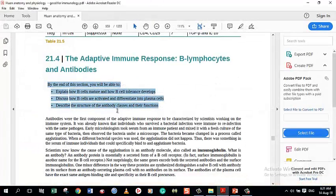Before I end, I would like to take you to this page. For the next class, we are going to study the adaptive immune response. Today we learned about the T cells. Next time we are going to learn about the B lymphocytes and the antibodies. We will explain how the B cell gets matured like a T cell, and how the B cell becomes tolerant and develops. We will also discuss how the B cell gets activated and differentiates into plasma cells, and how the plasma cells produce antibodies, and we will look at their structure and functions.